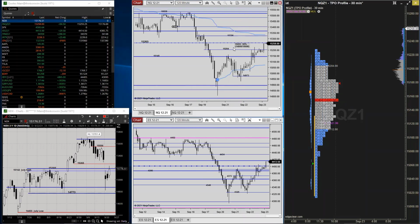So we've actually come up here to the 50%. And this is a key area here, this 15,265. Remember also pointing this out ahead of the FOMC. This is a key area here. Also, when you're looking at volume, it'll be interesting to see if we can push beyond that. Of course, like I said, we'll see how things play out. I don't have any positions on, but I'm definitely going to be interested to see where we're at right now.